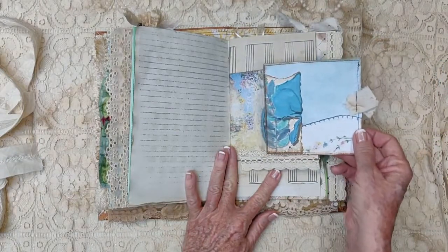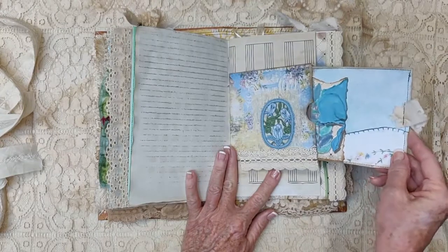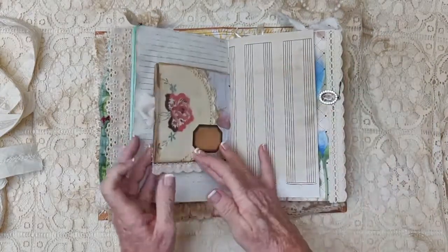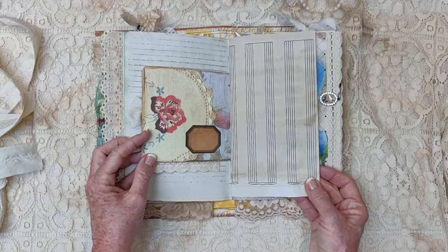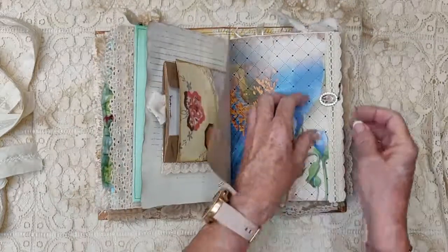Here's a journaling card that's been collaged, the front and the back, with a little tab sewn on and tucked away. Embellished on the back with a label. Coffee stained music paper with some stamping.